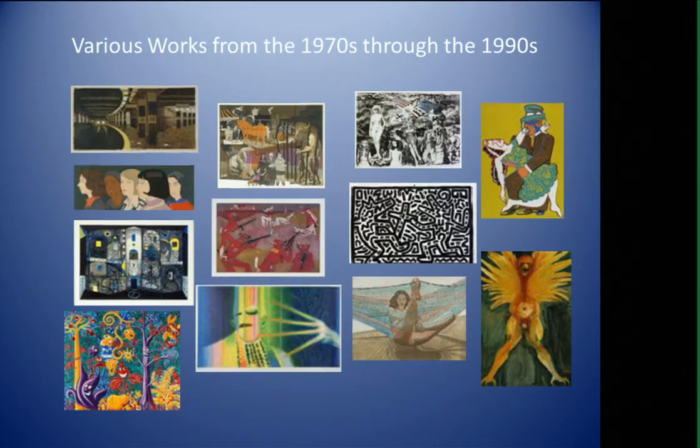Here are some works from the 70s through the 90s. This is the one 1990 item by Baskin. It's something to the effect of "It's a pleasure to die for one's country." I think that's in the surrealistic world.